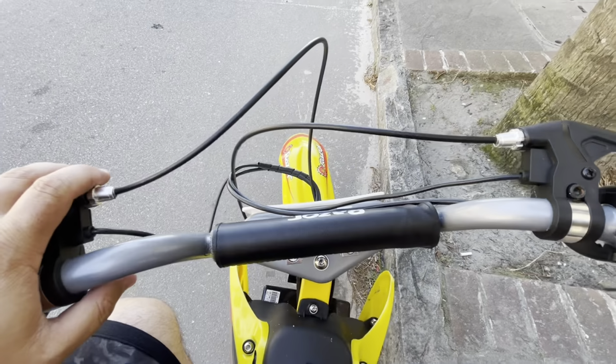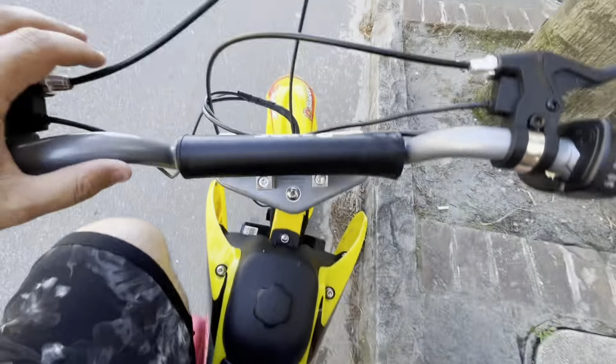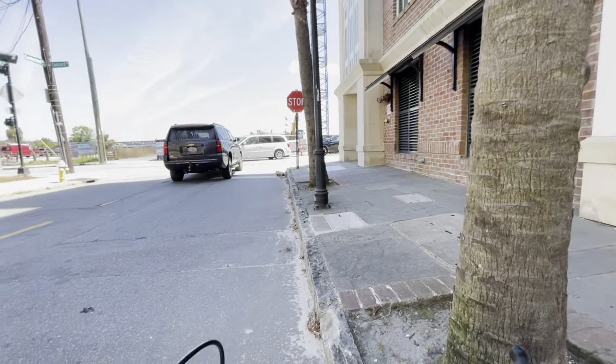But for real though, this thing right here, everybody looks at it like, what is that, bro? I'm going to start a rental company in Fort Myers Beach renting these things to people. I'll probably get so many lawsuits and never make a dollar.